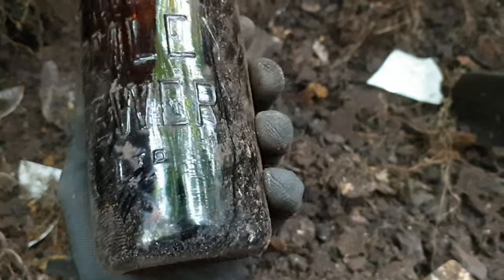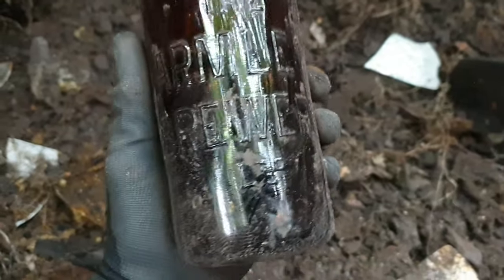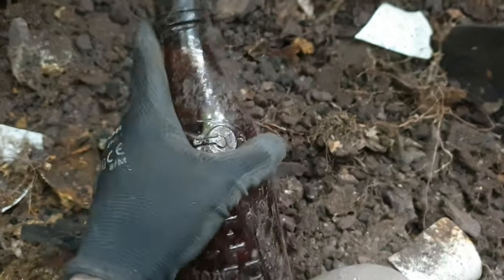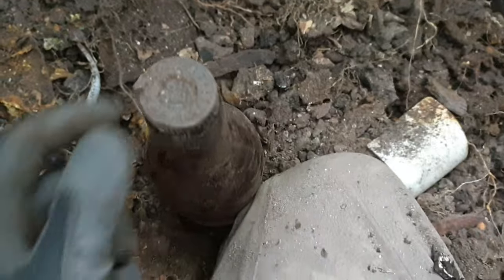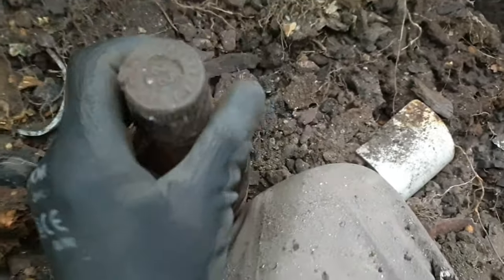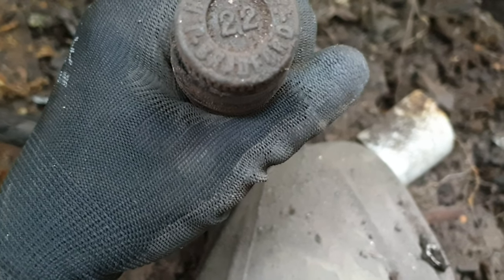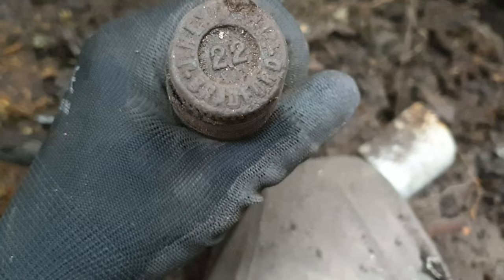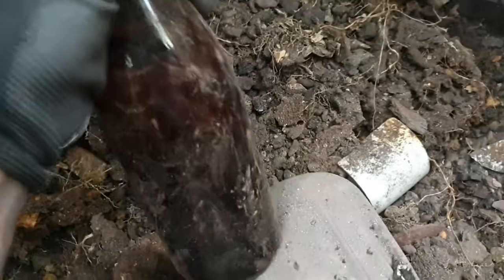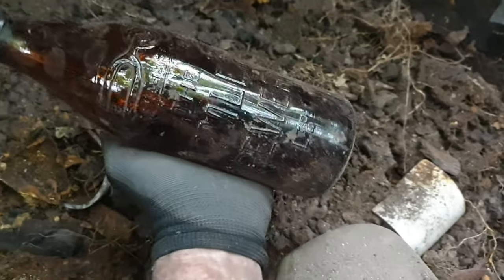The Armley Brewery. Oh no, the Armley. Oh, the Armley Brewery. Excellent. Another beer bottle. Has it got the original stopper in? Let's hope so. Yep. I think that might be the... I'll have to clean that up a little bit, maybe. But yeah, I'm happy with that. Another beer bottle. Crushed it.